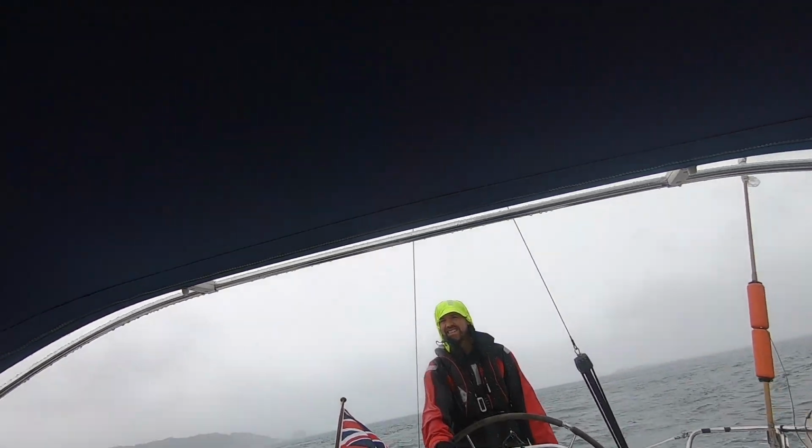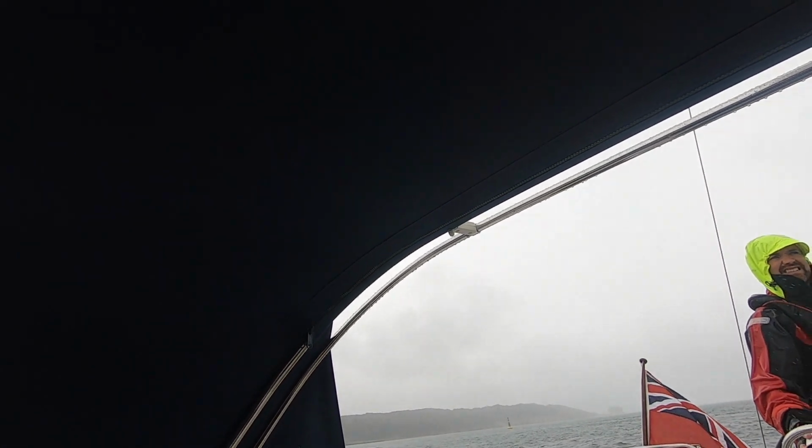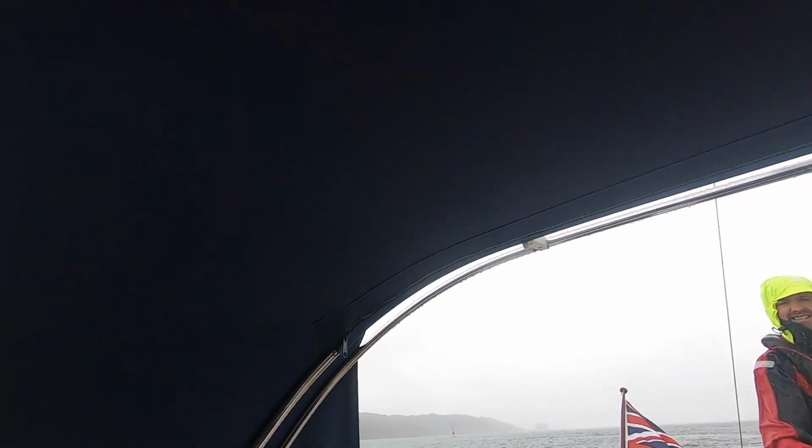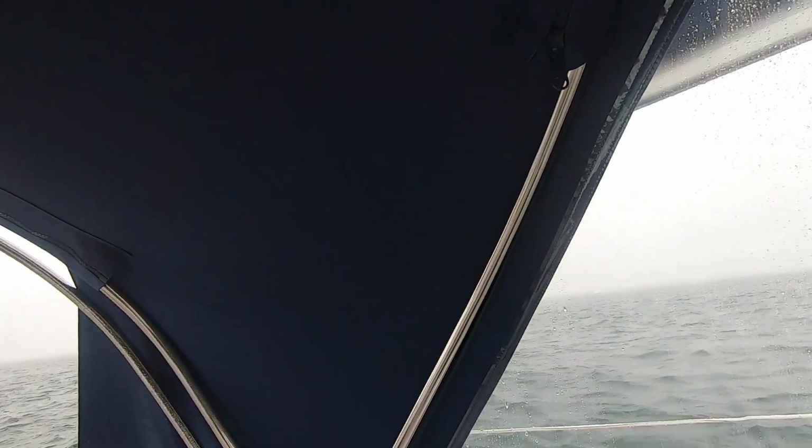Our spray hood is bedded in now as well. Nice. It's nice and dry. It did leak for the first probably a good sort of 10 days or so. We had some drips and then suddenly it just stops, but it's looking great. And that is where I am, nicely tucked in.